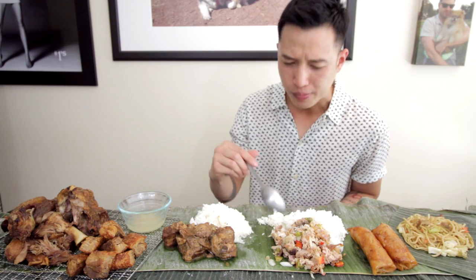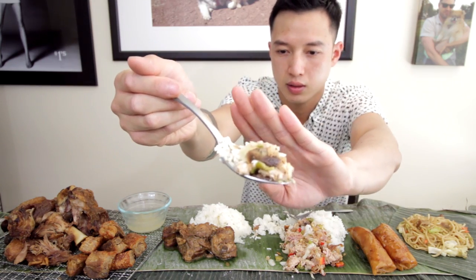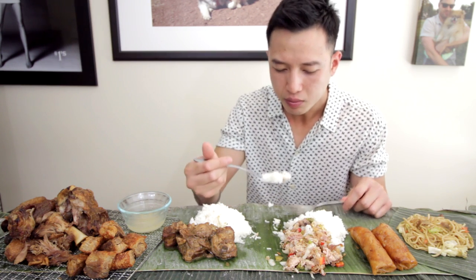Mmm. Mmm. Got a nice kick to it. Let's get some of that on there. Let's get it nice there. So pork. Mmm. It's definitely got the pork belly in there. Mm-mm-mm. This is so good.